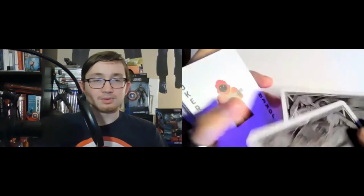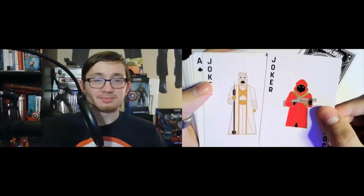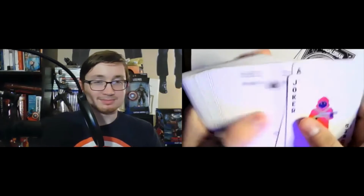And then we got a Tier 11 card. But now we get into some interesting cards. These ones have nothing on them, and some Jawas. We have two different Jokers. Last time they were the same, but now we got two different ones. We got Baby Yoda on the Ace of Spades. Grogu. Gotta love that.